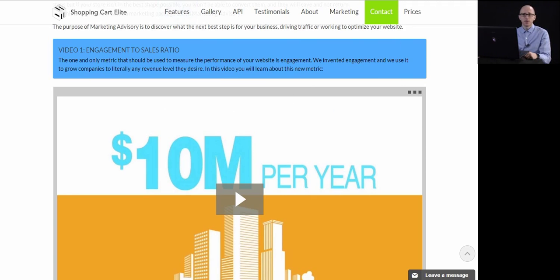And the engagement to sales ratio, so engagement is basically like intent, like a visitor shows intent that they want to be your customer or they are interested in your product. And the way we measure using the T software, we're able to segment people who are real versus fake.